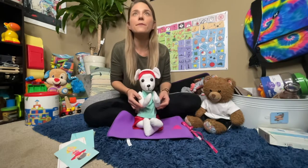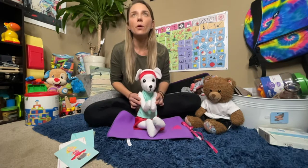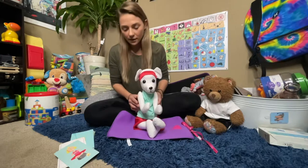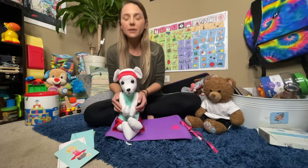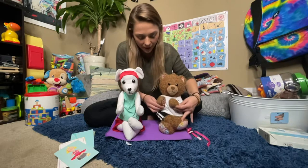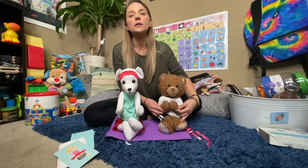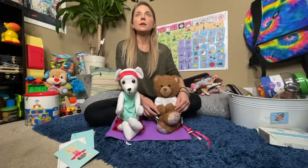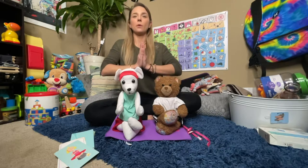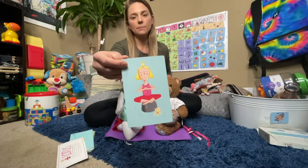And hands in front. Wow, Rugby, that is a beautiful Lotus pose. Good job. Are you guys doing it too? I hope all of you are trying it. All right, here's Rugby. Arms together, Rugby. There we go. Teddy, your turn. Arms in front. Wow, you both are doing wonderful Lotus poses. I love it. And me too. Teddy, keep your arms there. There we go. And see, we're all doing our Lotus pose.